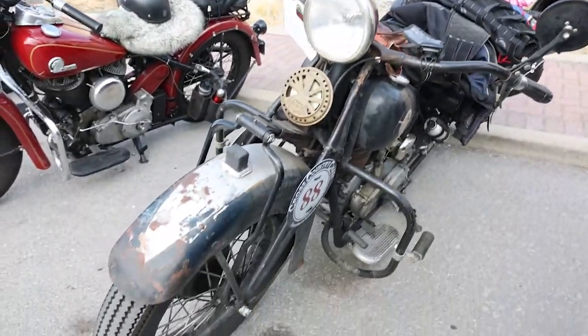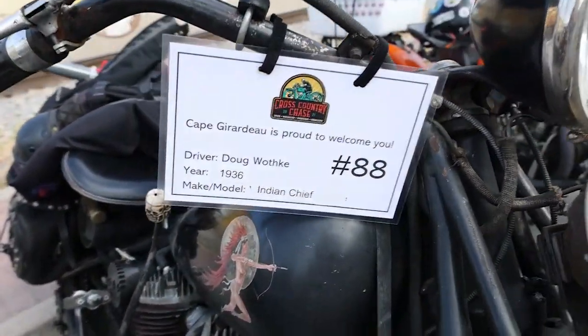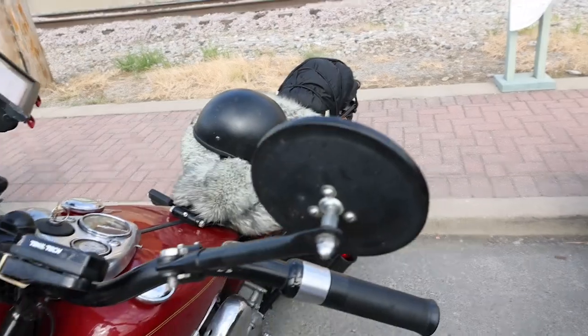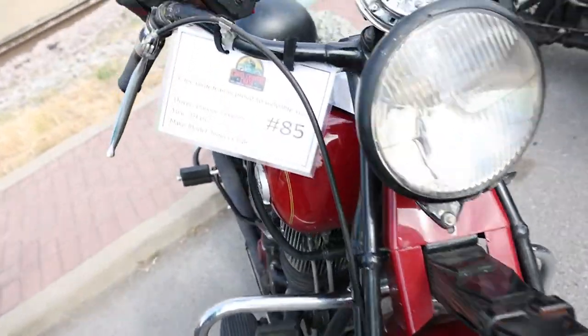1954, I believe it said. So yeah, covered in patina. That one's covered in some really cool graphic art, I found interesting. That was an Indian, by the way.